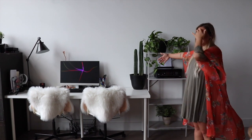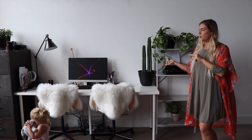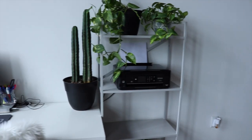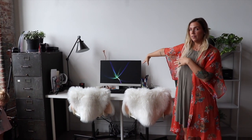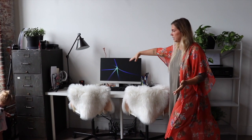So this is our office space. I guess technically this would be a dining room, but we decided we didn't really need a dining room table, so we made this our office space. We have this desk that fits too, which is perfect for me and Anthony because we like to work at the desk together. Usually he'll be editing on the laptop and I'll be on the desktop or vice versa. So this space works really nicely for us.